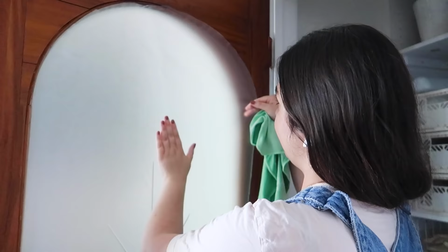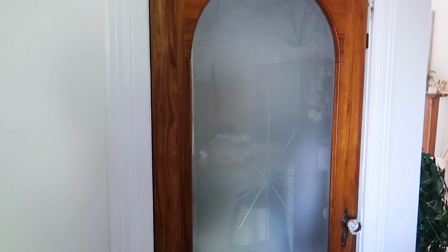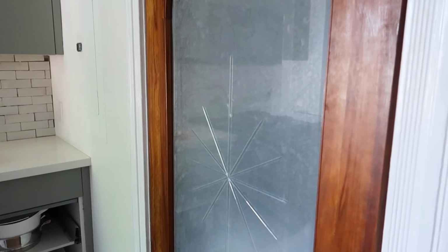Okay, that was a bit finicky to get on, but I love it. I actually really think it works. I was really worried about it completely altering the door, but I think it works.